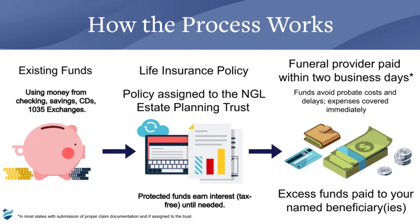Here's how the process works. First, you take existing funds from checking, savings, CDs, and 1035 exchanges, and then convert those into an NGL life insurance policy. Finally, that policy is then assigned to the NGL Estate Planning Trust, where the protected funds earn interest that is tax-free until needed. It is free from probate costs and delays, and is quickly paid out to the funeral provider to immediately cover expenses, and any excess funds are then dispersed to your named beneficiaries.